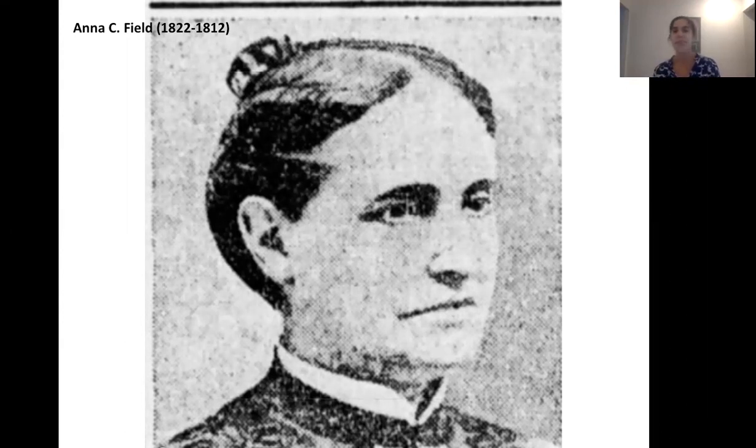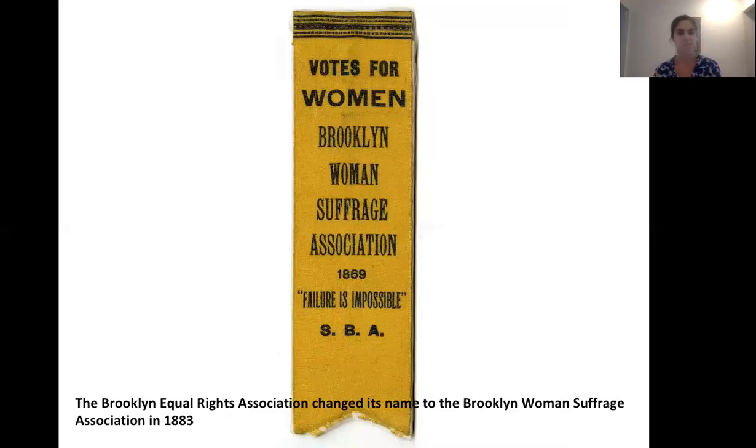Now, the stated goal of the Brooklyn Equal Rights Association was, quote, the promotion of educational, industrial, legal, and political equality for women, and especially the right of suffrage. Now, this association formally organized in May 1869. So while Anna C. Field has this meeting in her home in 1868, the organization formally incorporated in 1869. And 1869 is a very significant year for the women's suffrage movement. So 1868 and 1869 are significant because they are tumultuous.